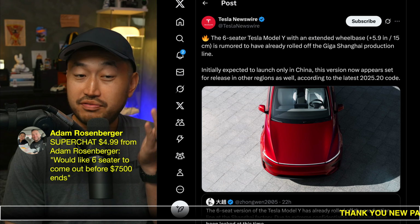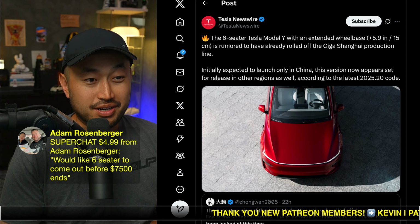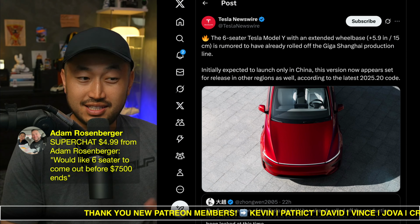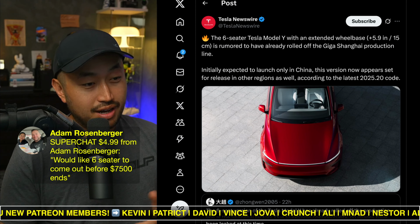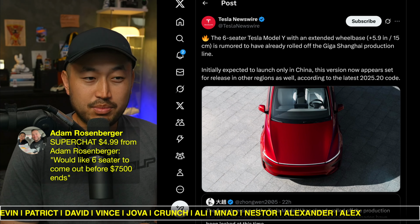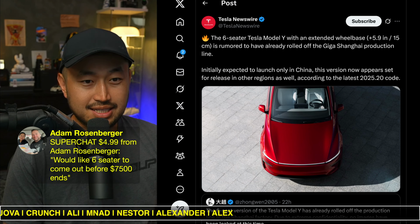Would like a 6-seater to come out before the 7,500 credit ends. Yeah, one could hope, but knowing Tesla, we want to know when is the 6-seater coming out, and when is the maybe 7-seater if we don't get the 6. I would argue the 6-seater is more important than the Model Y Performance, because there is just more of an addressable market with the 6-seater.